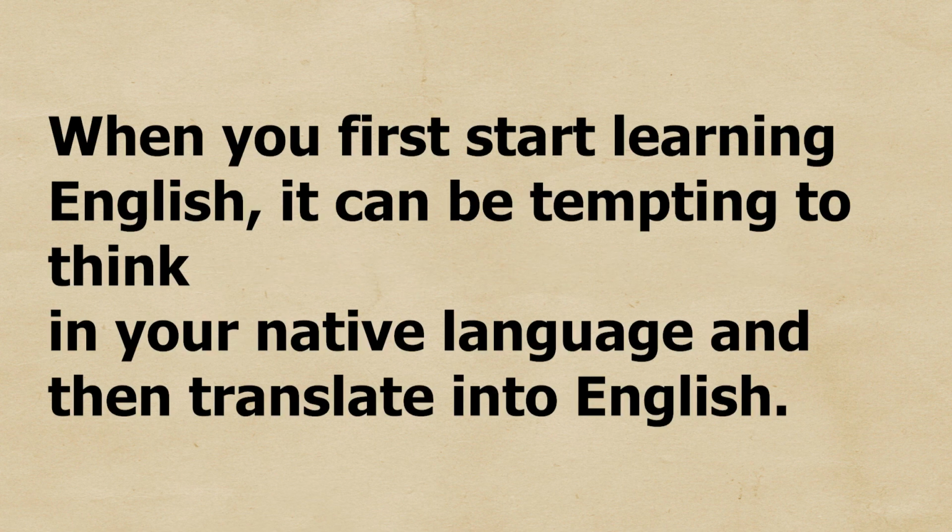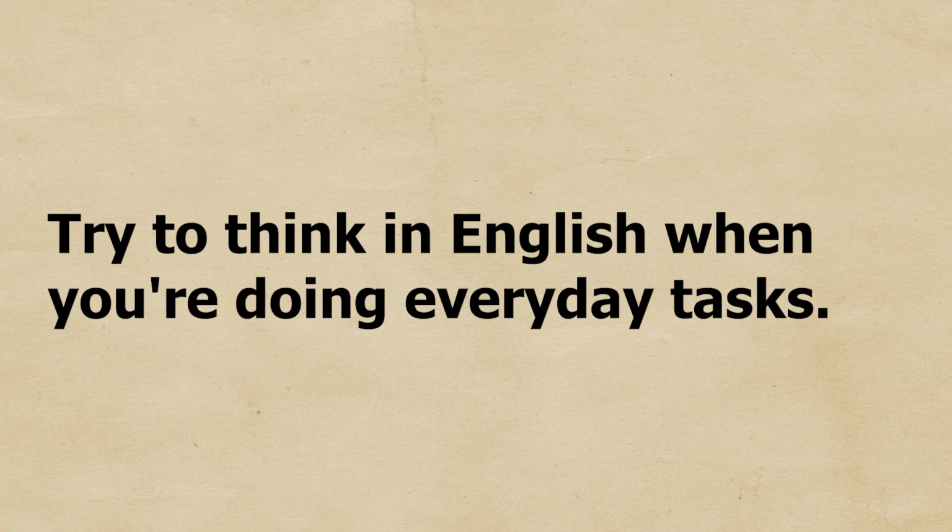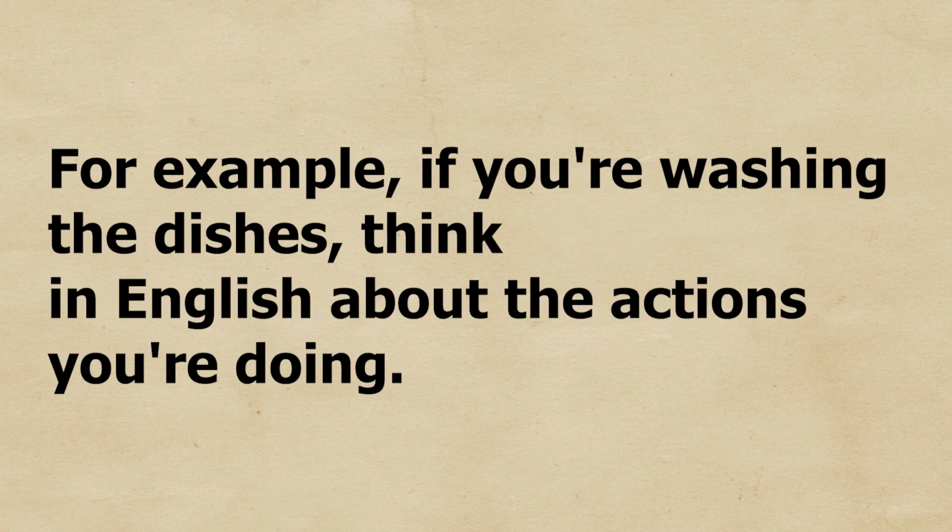When you first start learning English, it can be tempting to think in your native language and then translate into English. This makes you slow and unsure, but the more you practice thinking directly in English, the more natural it will become to speak. Try to think in English when you're doing everyday tasks.